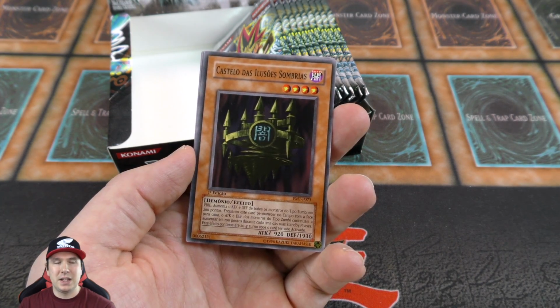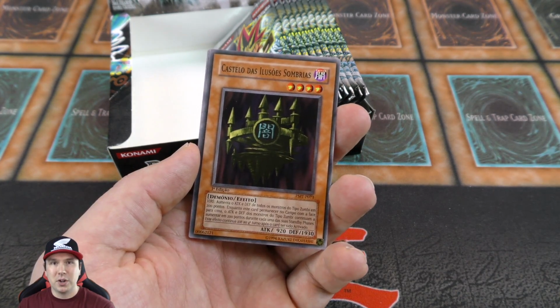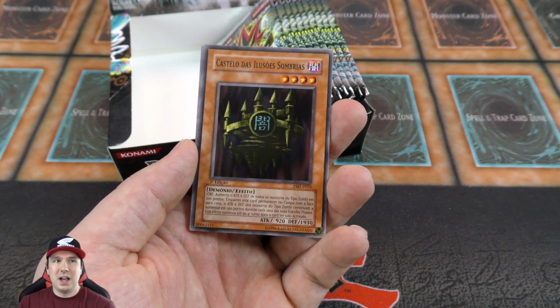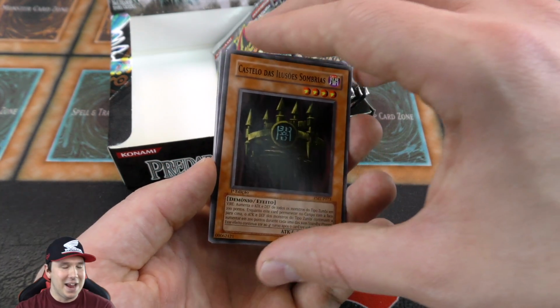He Nobled across. He end phase Dust Tornados, sets a card, draws for his turn. Mystical Space Typhoon's my other card. Nobled across, out's my Morphing Jar. Flips over Spirit Reaper, attacks and says this is game. Activates Robin Goblin in response to his attack, and then discards a Golden Silva from my hand.